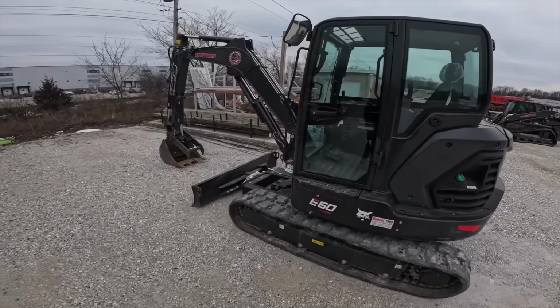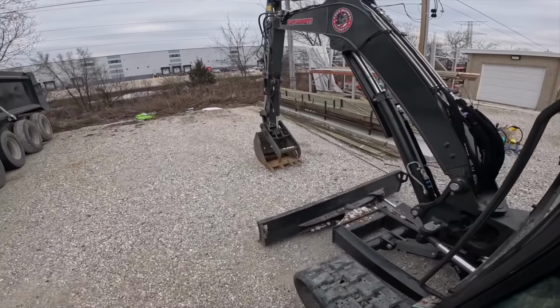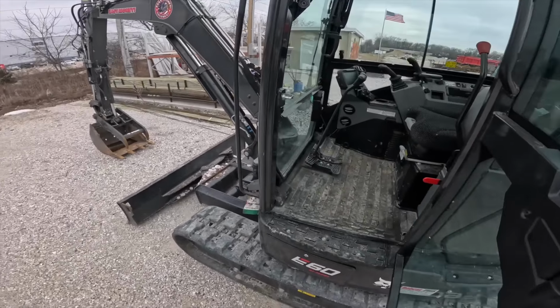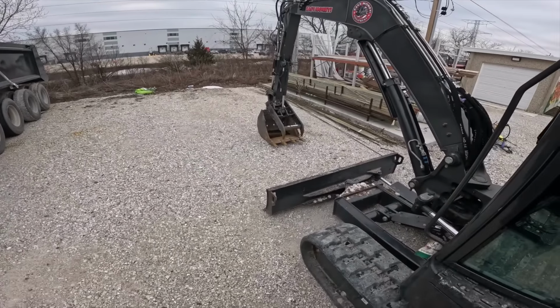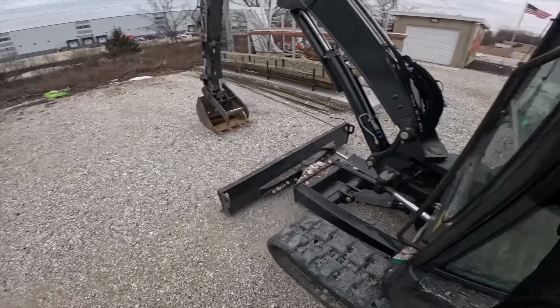So, the mini excavator. You'll have to familiarize yourself with this, all the maintenance and everything like that. It's fully maintained right now. Everything's greased. I just got it back from Bobcat Plus and we haven't even used it, so it's ready to go.